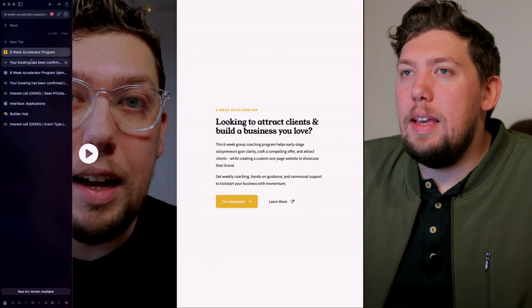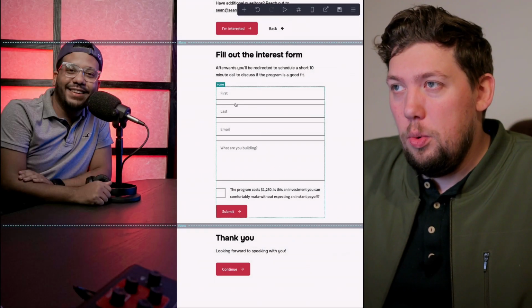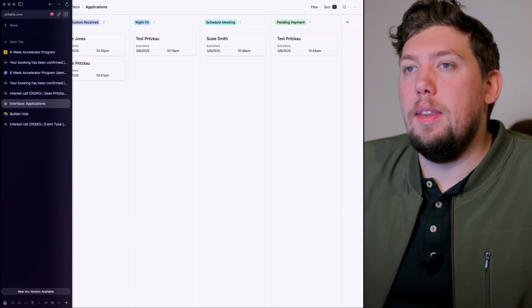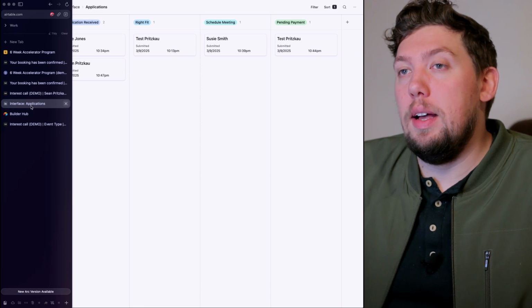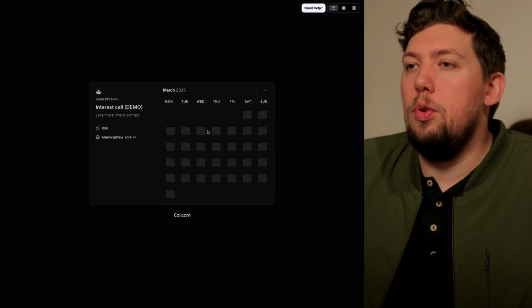And yeah, so I think that is it. Essentially, we have our page here in Card with a form linked up to Airtable. Airtable receives our data. And then once people fill out the form, they get redirected to a scheduling link right here. And that allows them to book time on the calendar. All right, so that is how you can build a similar system to manage those inquiries coming through your website and essentially automate, schedule, and streamline the process.